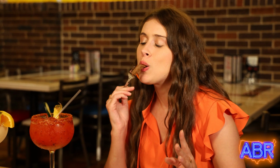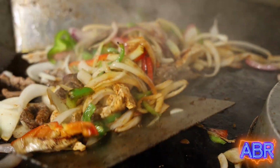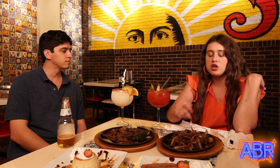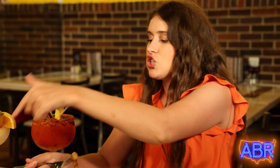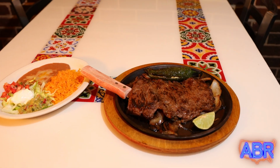And then what are the veggies? Because the veggies add so much flavor too. Onion and bell pepper. Typically, that's what goes on your average fajita. Oh yeah, we offer chicken, beef, and shrimp, or all mixed together. That's so good. As I'm working still on this fajita, what is this dish over here? Carne asada as well. It's certified Angus beef.